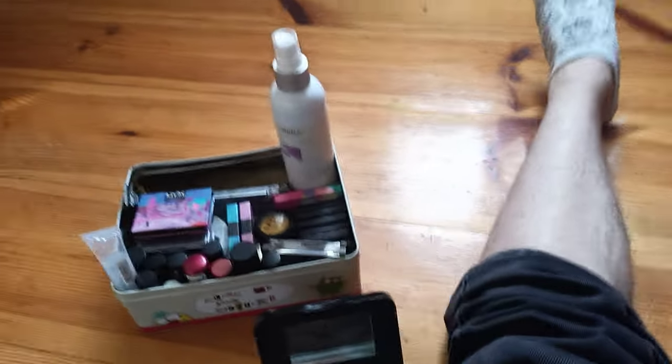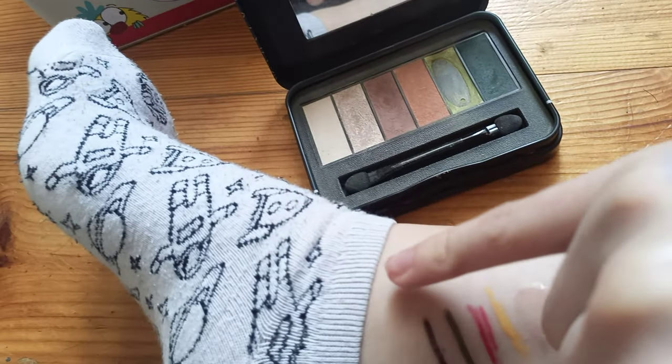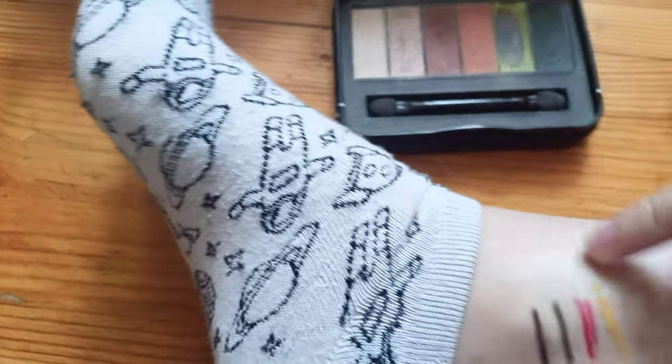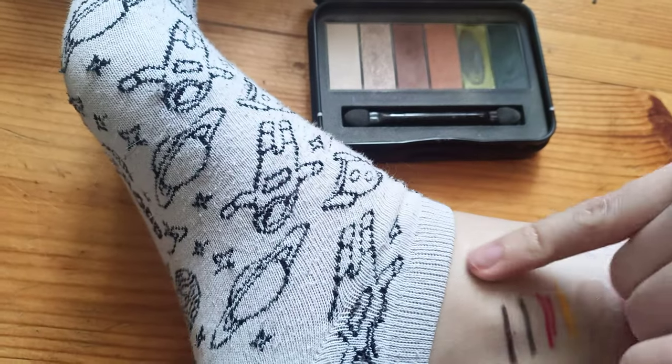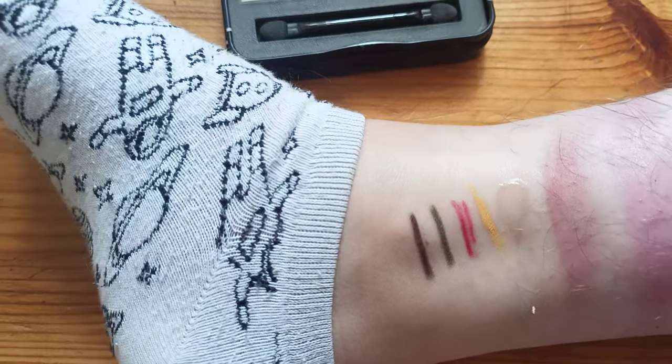Oh, what a not nice angle, though. I wanna find a good place to do it. Okay, I'm gonna do it on this ankle because there's kind of room left. Yeah, it's just very subtle on me. So this one I also just kind of don't use.